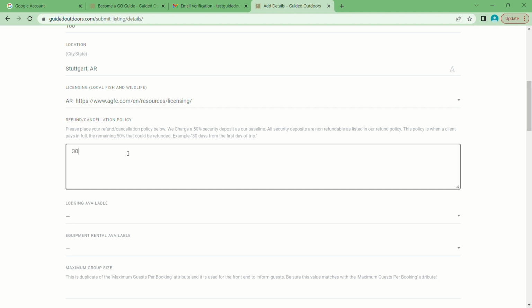We're just going to do 30 days from the first day. So if March 1st was the trip and they wanted a refund on February 15th, they could not get a refund because they were past their window. Now if they reached out to you in January and said, hey, I can't come, I've already paid in full, just send them back that other 50%. You'll keep your deposit so you're not out of your money.